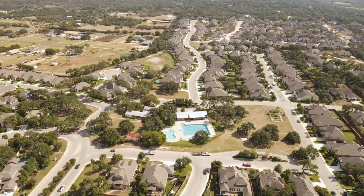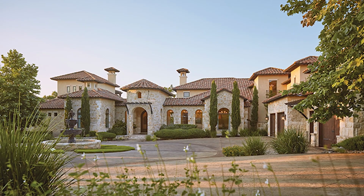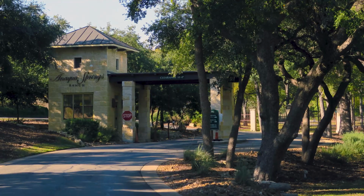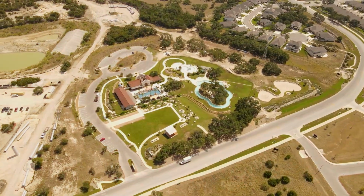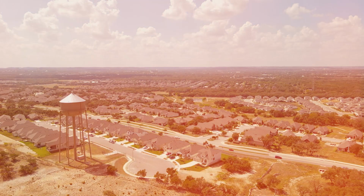Now, when it comes to luxury communities, that is where Boerne shines. There are some of the most outstanding luxury home communities in all of San Antonio within Boerne. We're talking like Cordillera Ranch, Man Springs, Aqua Springs Ranch, Tapatio Springs Ranch, and then even counting some like Esperanza, where you do have some multi-million-dollar estates as well. A lot of things to look at.